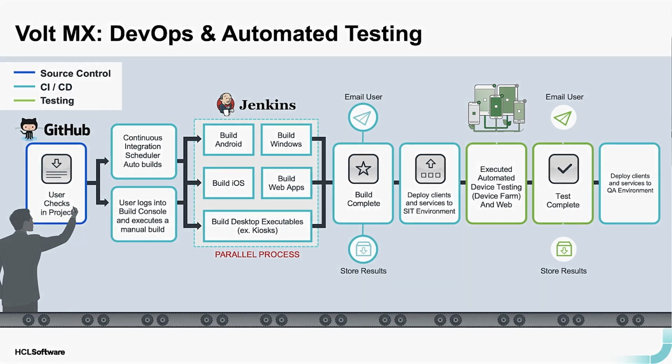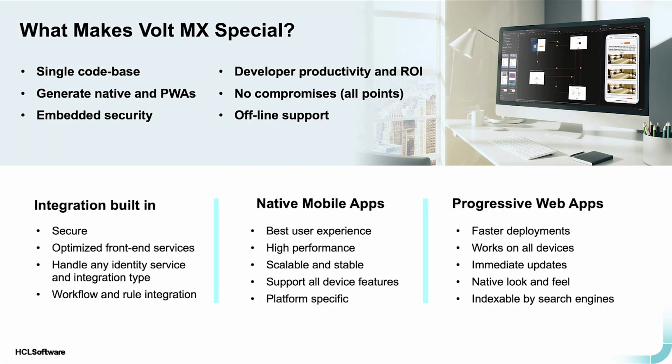So now coming back, in a nutshell, what makes VoltaMX special? VoltaMX gives you a single code base, right, with which you can generate native and web applications. It has embedded security. It provides great developer productivity and return of investment. It is a no-compromise platform because you want fully native, full performant application, you get it. You want offline, you get it. You want secure apps, you get it, right? It has integration built in. It has best user experience, high performance, scalable, has workflows and rules.